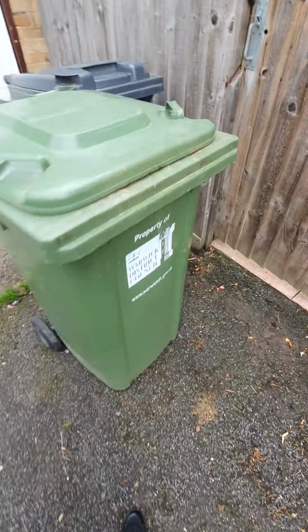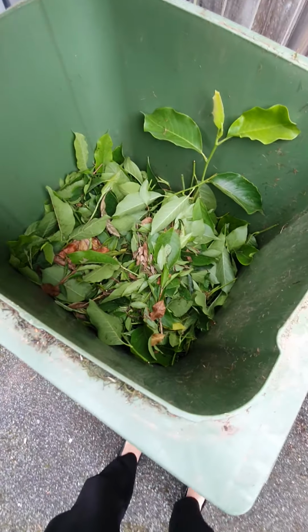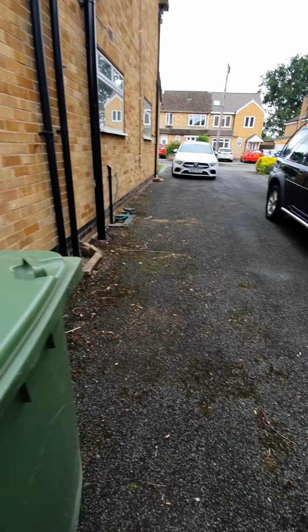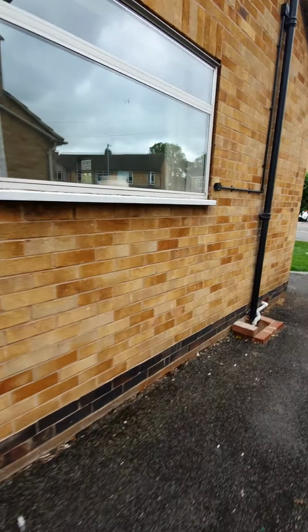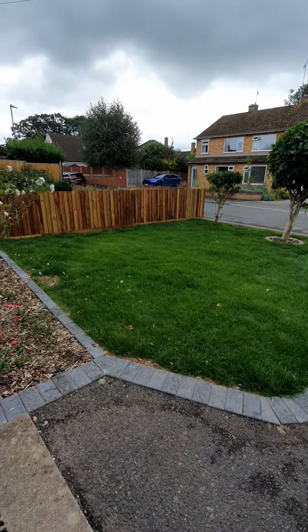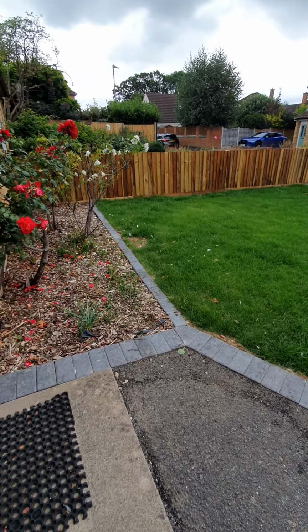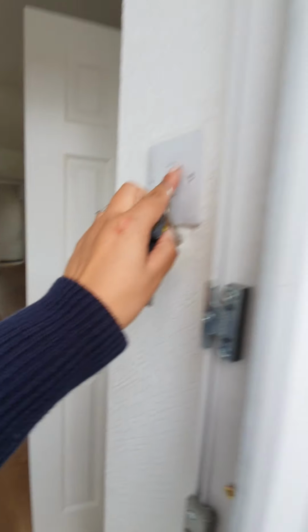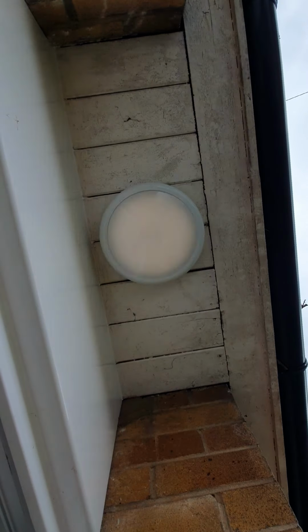You've got a green bin, 3/4 full, and a black bin full. So I'm just going to head back and then going to head inside to the property. The light bulb is working and present, and then we're going to head on in.